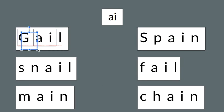In this case, each one of these consonants is making its own sound. This helps me to see that this word has three sounds. When I blend them together, I hear the word G, A, L, Gail. Notice it's capitalized because it's someone's name. Help me with this next word. Do you see any letters that are working together to make a single sound? Yeah, I see the AI vowel team as well. What about the rest of the letters?